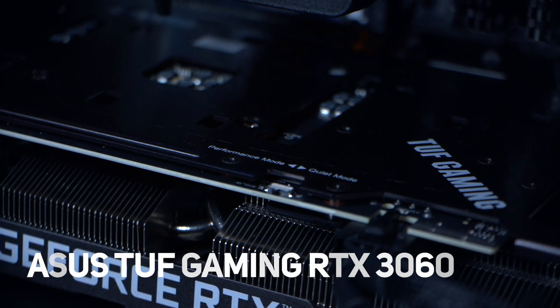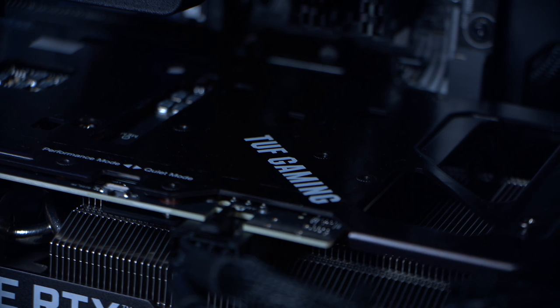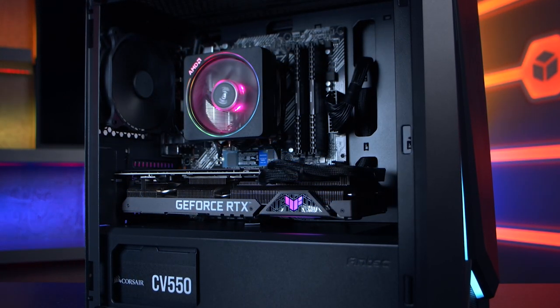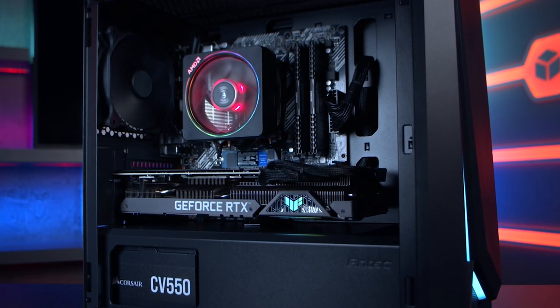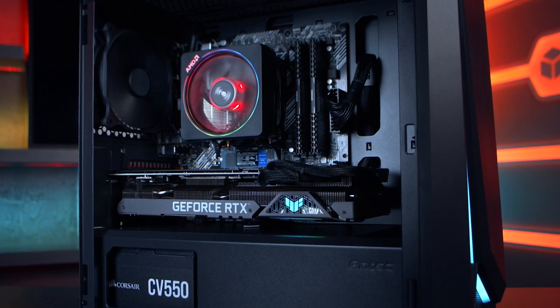For our graphics card, we have the ASUS RTX 3060. This should provide a good match to our 5600X and other components, and hopefully allows us to be able to turn on some more demanding graphics settings while still keeping some solid frame rates.